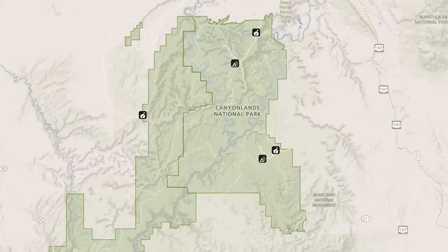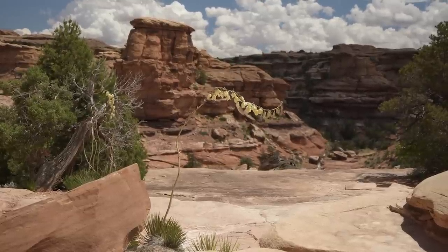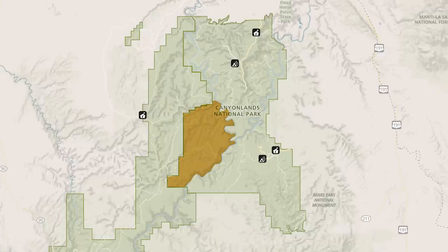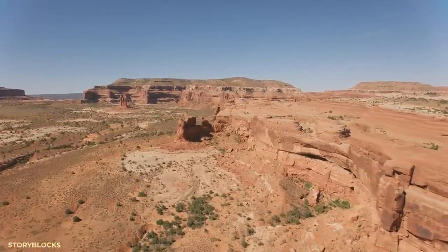Canyonlands National Park is carved into 3 districts: Island in the Sky, the Maze, and the Needles. It is over 300,000 acres, which means it could swallow the city of Chicago. The Maze District is the most difficult and desolate part of the park to visit, requiring a high-clearance vehicle and is more like a multi-day expedition.